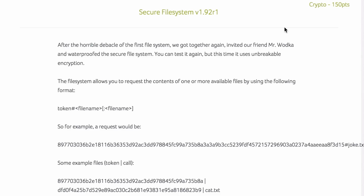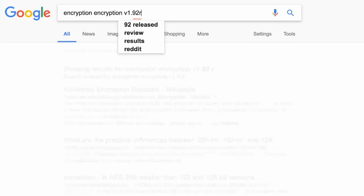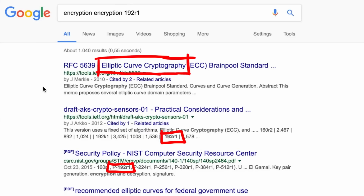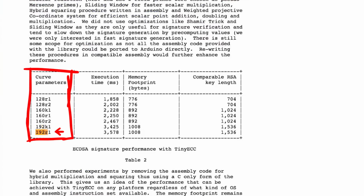Then I got a slight hint to focus more on the version number again. And while I did find hints to elliptic curve cryptography when googling for the version number before, I ignored them. That was a mistake. It turns out 192r1 is a curve parameter for ECDSA, the Elliptic Curve Digital Signature Algorithm.